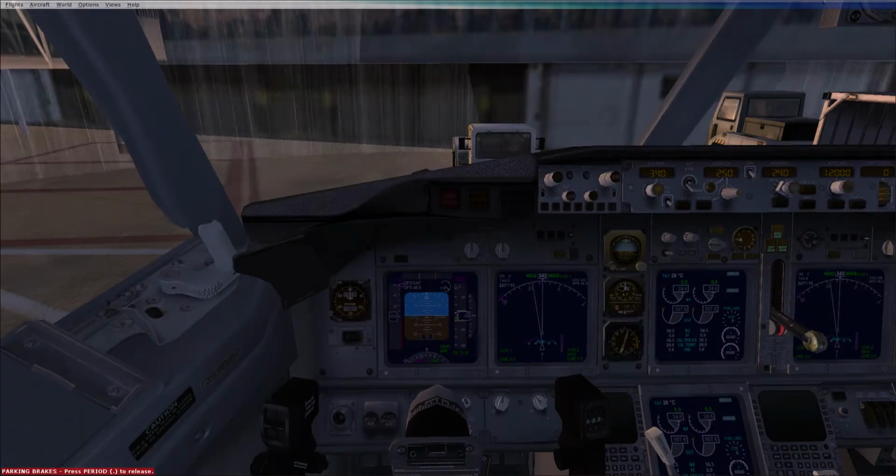Thanks. Alright, we're cleared as filed with an initial altitude of 6,000 feet. We're ready to go, so I'll get our taxi clearance. Schiphol ground, World Travel 293 with Papa, ready to taxi, IFR.